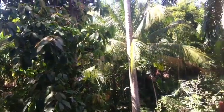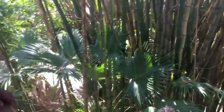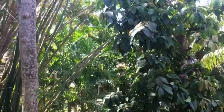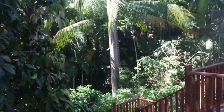What else out here? Oh my god! Wow! It just gives me this jungle feeling. We just love it. Yeah, so that's about it. So there you have it. This is our outside view.